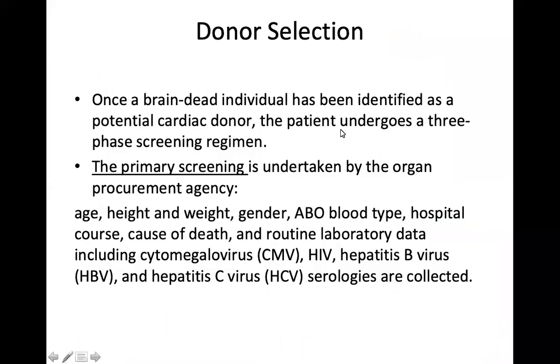So now we have almost finished with the recipient. Now we go for the donor. How do you evaluate and select the donor? Once you receive the call from the organ donation agency, and once a brain dead individual has been identified as a potential cardiac donor, there are usually three phases of screening.